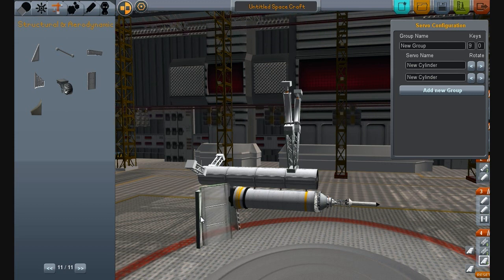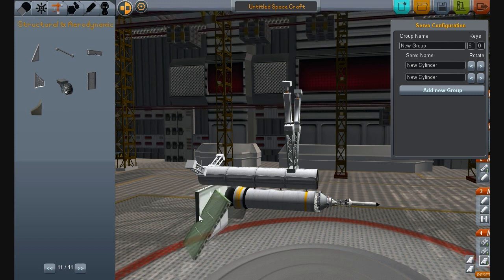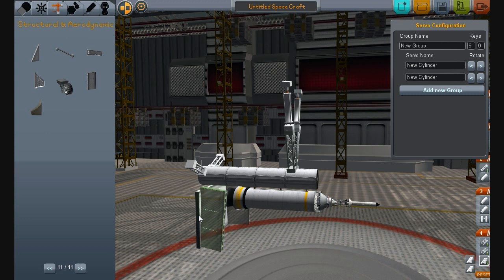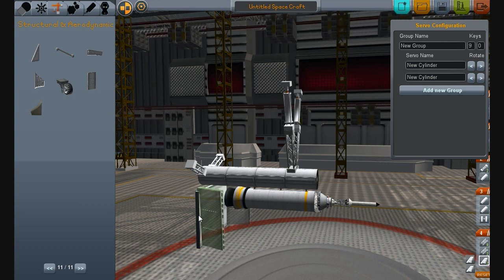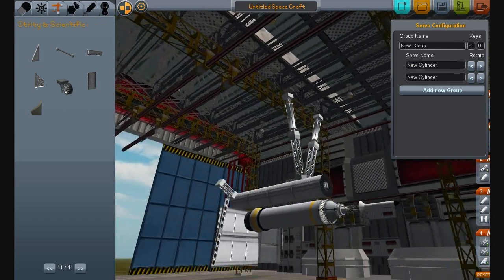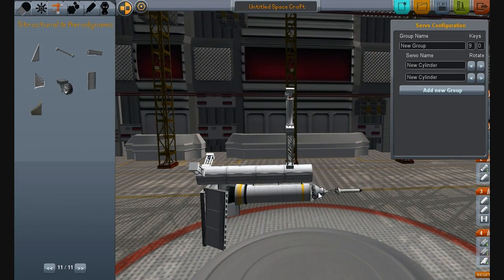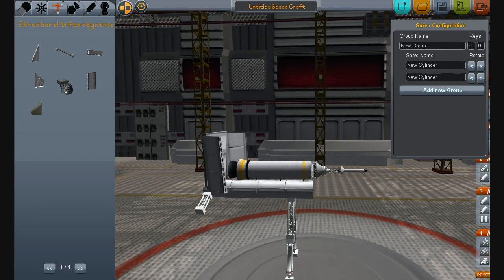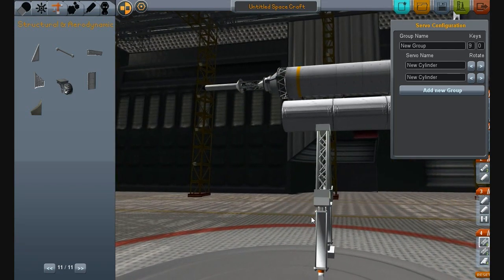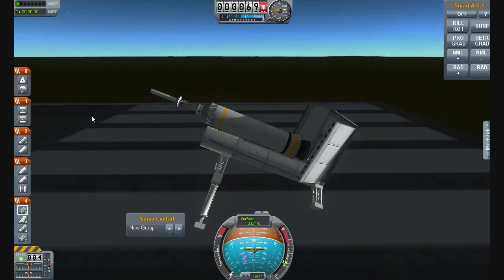Oh, wrong way. Oh dear. Not gonna get very far like that. Straighten it up. Sometimes you can just get carried away with the buttons here and have to restart, but I refuse to. It'll do! It's Kerbal, it'll do! Grab that. And we rotate it like that. Actually, we might even not need that like that.